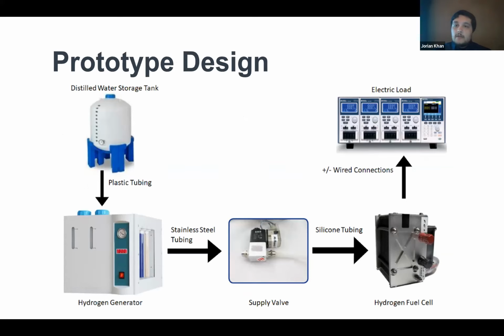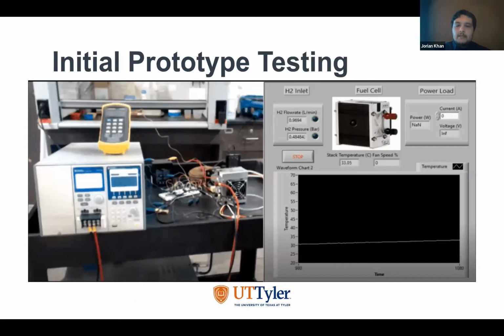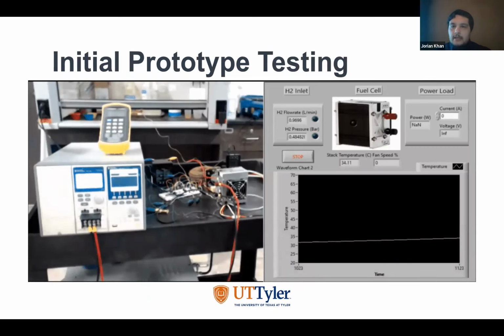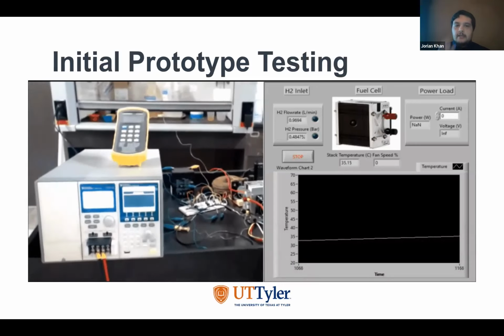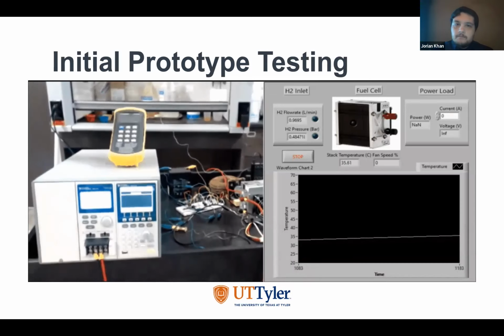So this was a part of another senior capstone course where they were able to actually build the entire system and start to perform some testing. And so here's some initial testing of that prototype system, wherein they're plotting some temperatures of the fuel cell and the power generated using an electronic load.